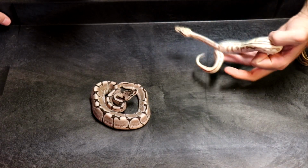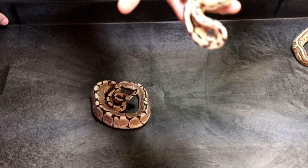But then we move to the 5 gene. So I want to keep them right next to each other so you guys can compare and contrast.